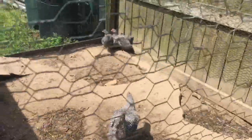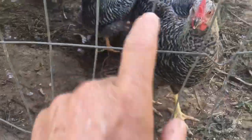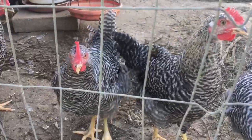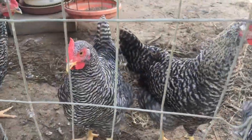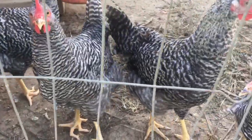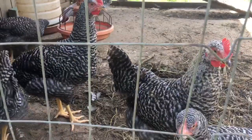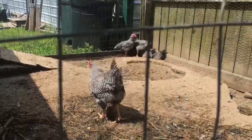Well, this is a little update on the chickens. And you can see these are some of the girls and boys. We haven't culled them out yet. These larger ones were born on New Year's Day, 2020. And they're all fat and happy, and hopefully we'll get the roosters culled out, and they should be laying by June.